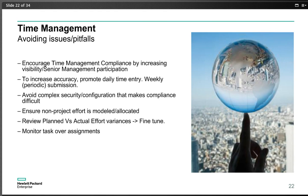The next one is to make sure that non-project effort is modeled. There are a couple of ways to do this. We've seen customers do this using either assets or, quote-unquote, maintenance projects. The main advantage of modeling it is that it reminds resources that not only should they be entering time on projects, but if they spend, maybe not 20 hours, maybe 8 hours this week on enhancements, they make sure they enter it, rather than just blindly putting 40 hours on Project A and walking out the door. Making sure you model it, and that resources understand there's an expectation that any non-project effort is captured, helps with compliance and increasing accuracy as well.